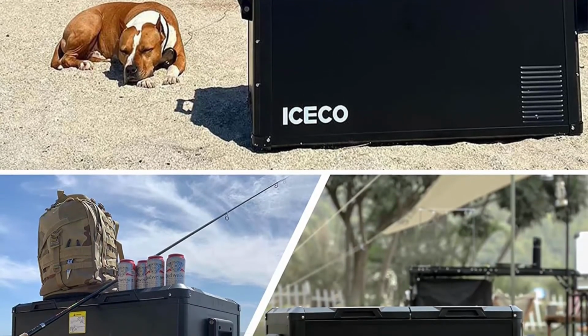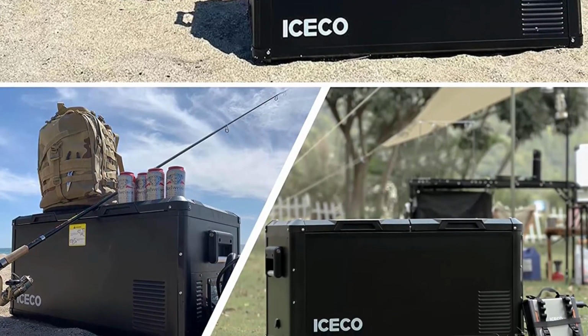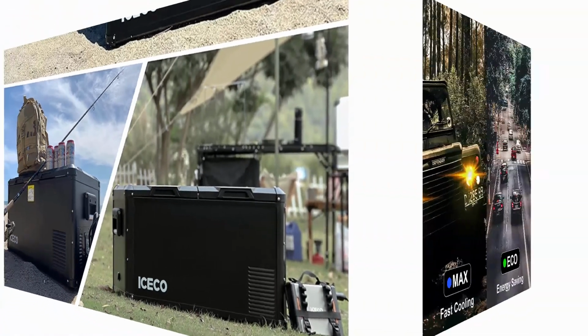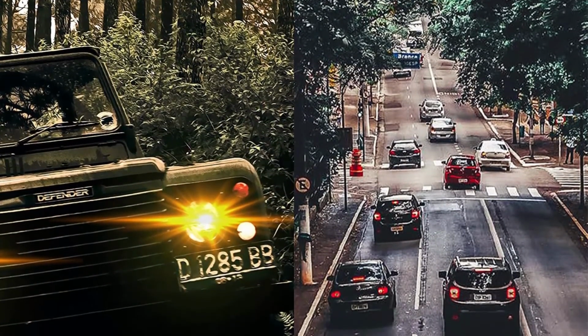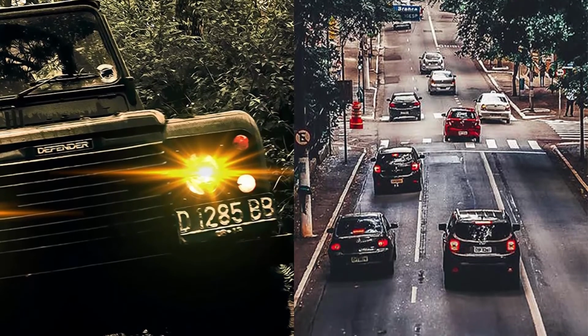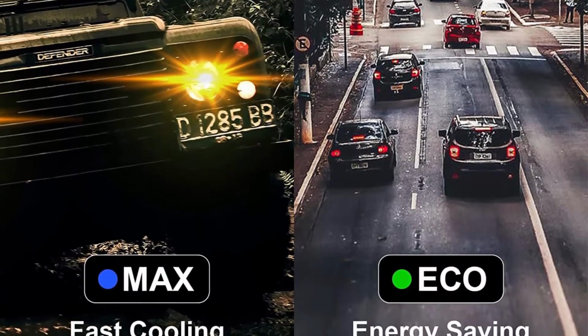SECOP compressor. Powerful cooling performance from 0 degrees Fahrenheit to 50 degrees Fahrenheit, minus 18 to 10 degrees Celsius. Max mode for fast cooling and ECO mode for energy saving. Top tilt technology makes it possible to work stably even under 40 degrees.